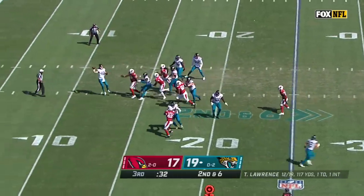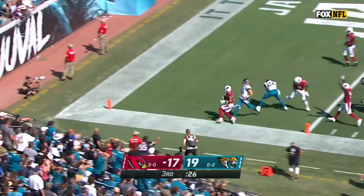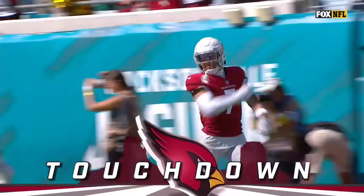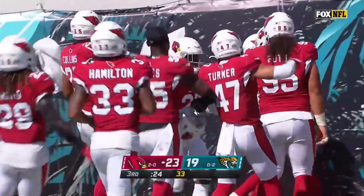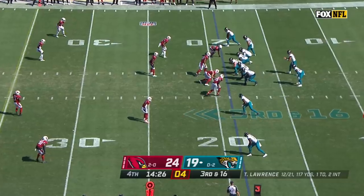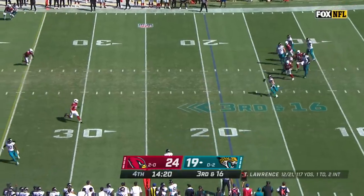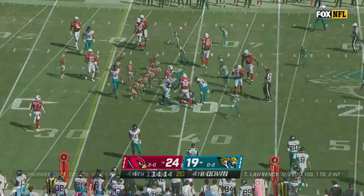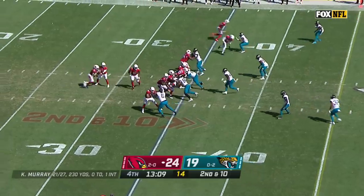Carlos Hyde pitches it back. They throw it. Oh, it's intercepted. Murphy. Touchdown, Arizona. Byron Murphy. The Jaguars get cute and get knocked out on that play. And these are the type of situations that you want to stay away from as an offense. Off schedule. Here's Lawrence. Stepping it up. Move it around. And he goes down at the 30. Second and 10. They played hard against one of the most explosive teams in the NFL.